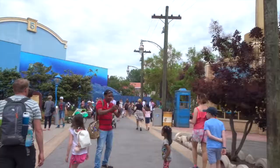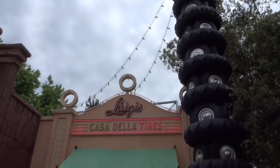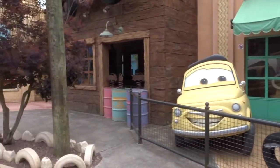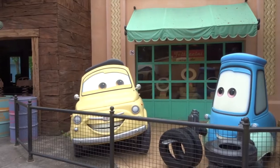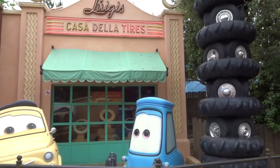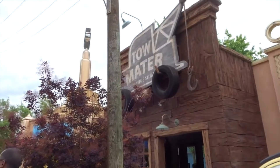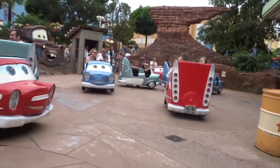One of the very different rides that you might find a similar version of at Disneyland California, but you're definitely not going to find at Disney World as of yet, is the Cars Quatre Roues Rallye. I hope I pronounced that right. I probably butchered it, but it translates to four-wheel rally. This ride is very family-friendly. The seats are very small.